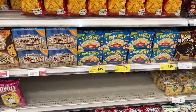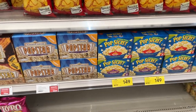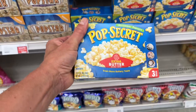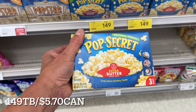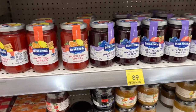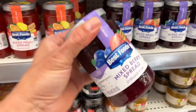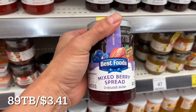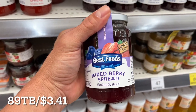I didn't realize this until today, but we have microwave popcorn. One box with three bags is $6, and that's on sale. I love jam. Mixed berry is like my favorite kind at home. And this little container of jam was $4.